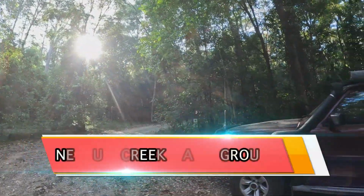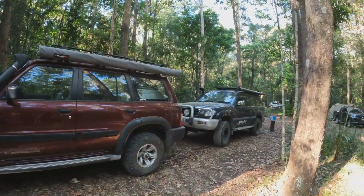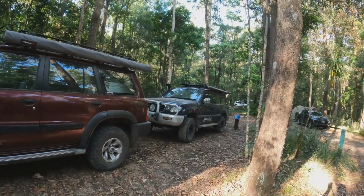Well, from here it was only a short drive up to Neerim Creek Campground, which was our campsite for the night.